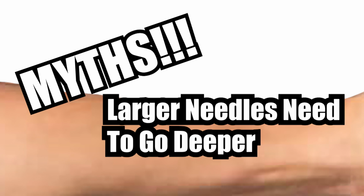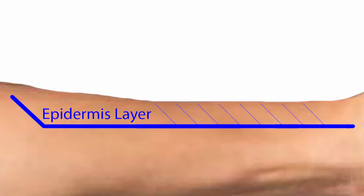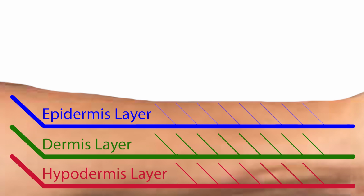So to conclude this video, I'm just going to cover some myths now. Some people say larger needle configurations require you to go deeper into the skin, as opposed to smaller needle configurations, where you need to go shallower. And this is a myth, because like I've just showed you, there's the epidermis, the dermis, hypodermis. Regardless of needle size, the ink needs to go into the dermis. So hopefully you can visualize that now and realize that it doesn't matter how big the needle is, it doesn't need to go deeper, because going any deeper is just going to cause a blowout. Going any shallower is going to cause, obviously, ink to fall out.